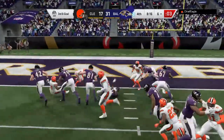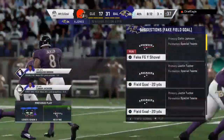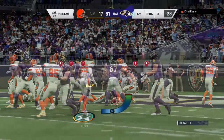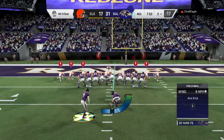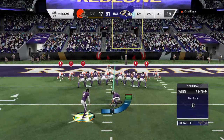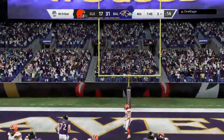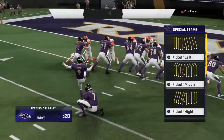Here's Jones. And they'll get him down about 3 yards short of the first. It's about a 3-yard pickup there, but more importantly, they're still a few yards away here. It's now 4th down and goal. Tucker's kick is good. And that will extend their lead even further.